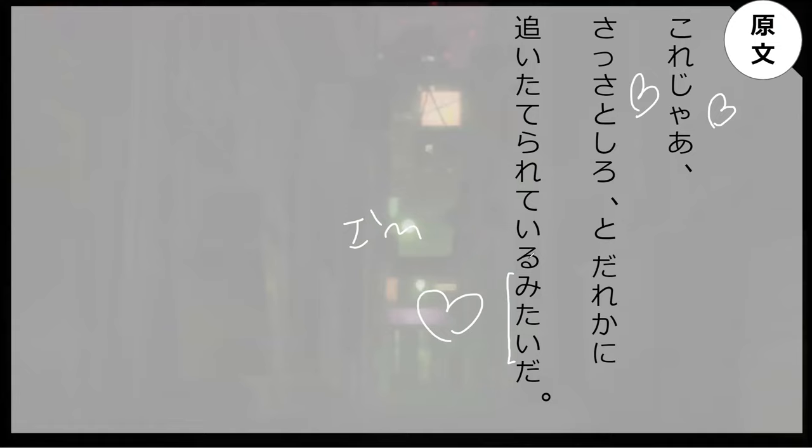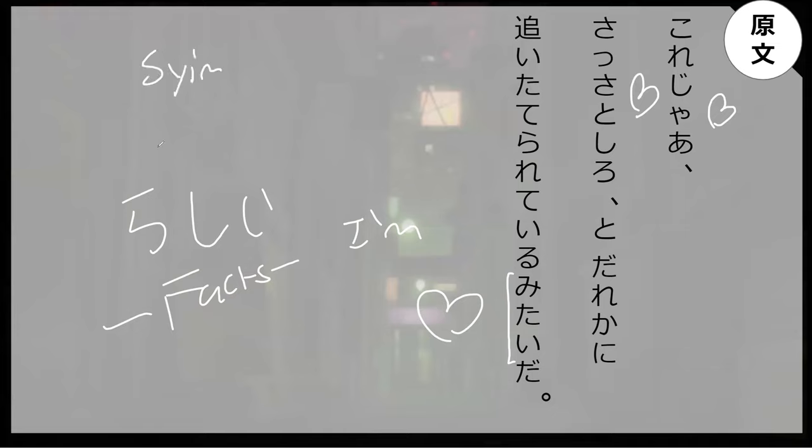But why not rashi? Rashi is also seems like. So rashi is for facts. You can't use rashi for similes. Rashi is for assumed facts that you don't know for sure. So it seems like that's what rashi is, as in it seems like this is true. This thing right here is not true. This is a simile.